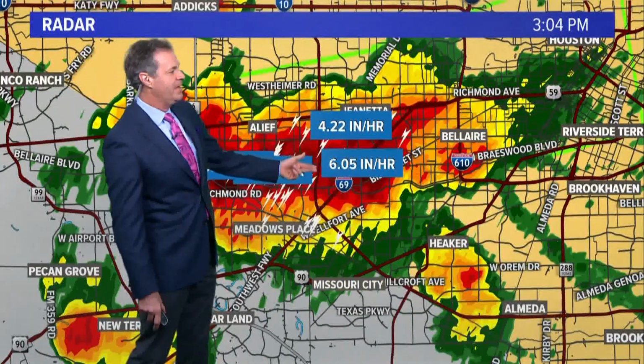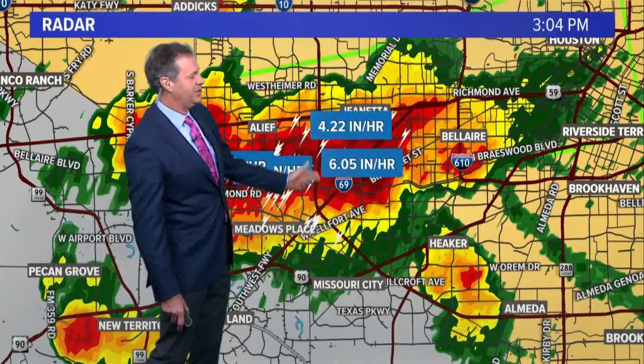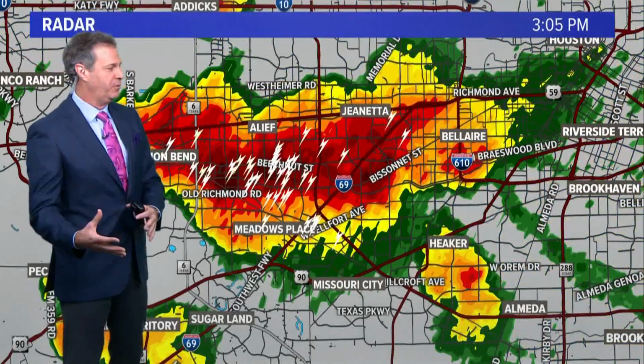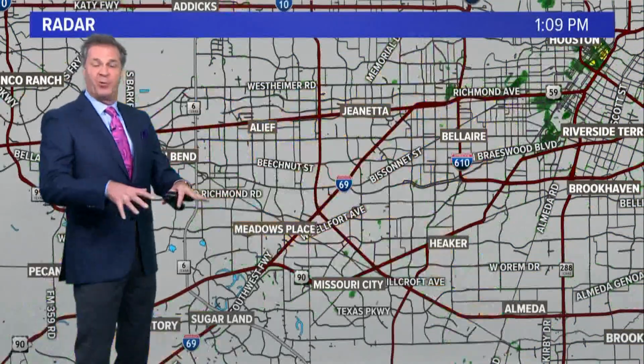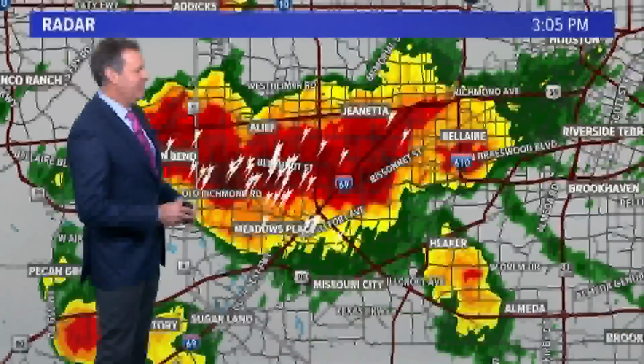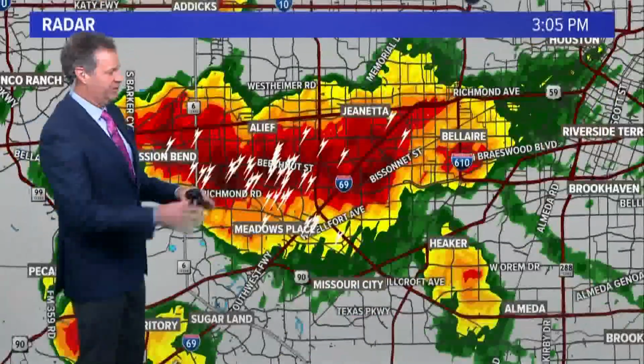So better than 4 inches per hour here near Janetta, near Bissonnet. That's right there just on the southwest side of the Beltway where it meets 59/69. 6 inches per hour rainfall right there. Now, you're not going to get a 6-inch rain total there. But for a few minutes, the rainfall rate is coming down at 6 inches per hour, and that is enough to very quickly overwhelm the primary drainage. And so that's why we're seeing the flood advisory being issued for street flooding here.